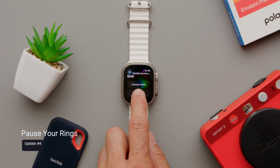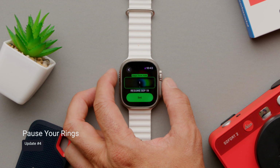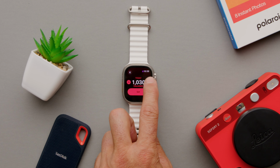When you select pause rings, you can choose for today, Monday the following week, until the next month, which is October in this case, or you can set a custom date. You can also change your goals by hitting the plus or minus sign next to each goal. This will let you change it for the day or change your daily goal entirely.